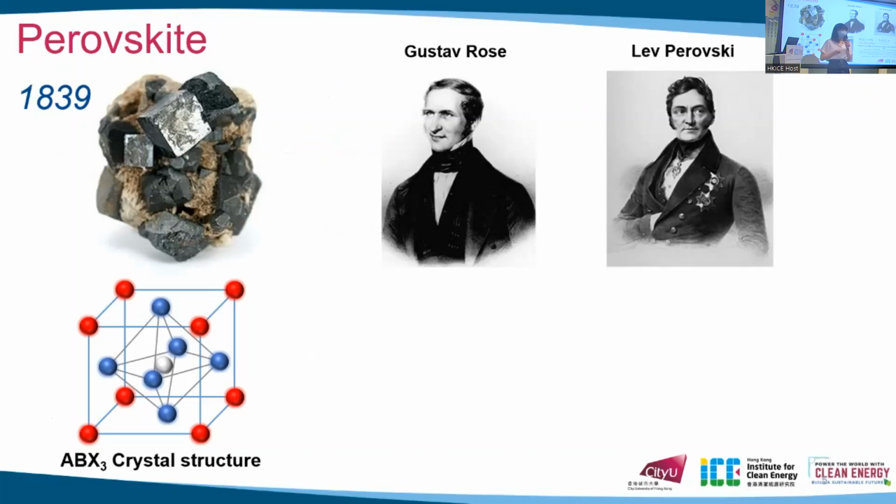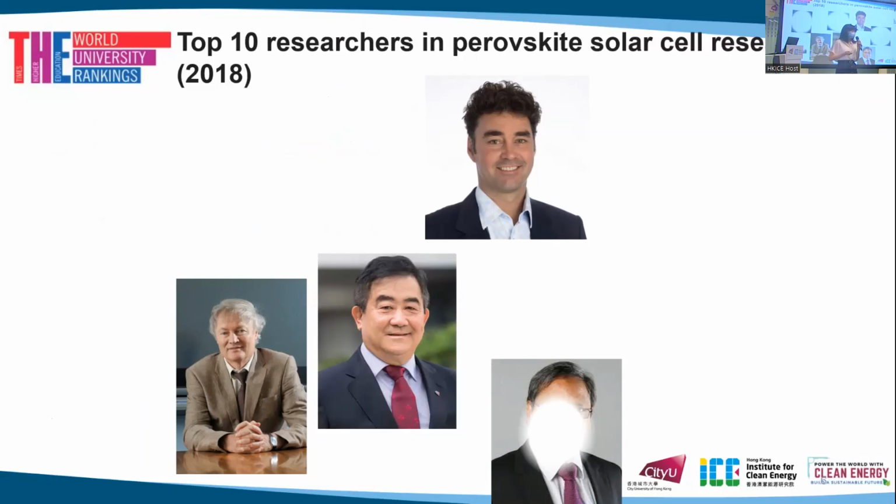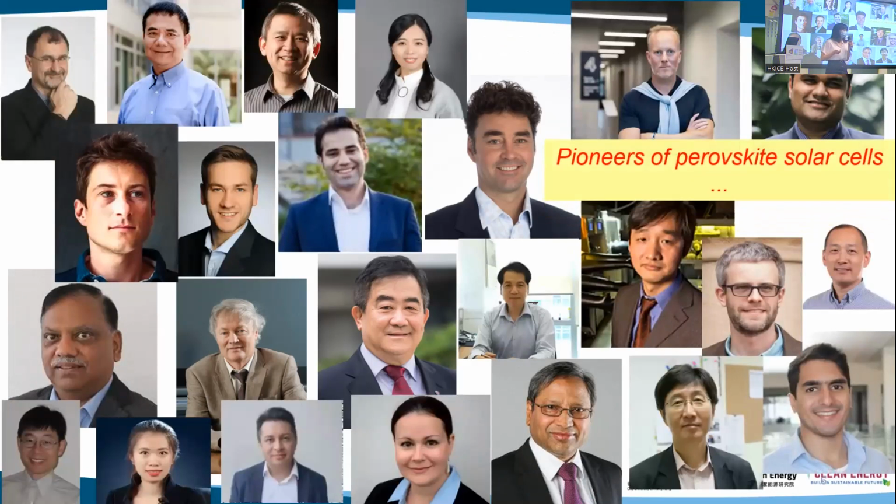Until 2009, Japanese scientist Miyasaka applied the organometal halide perovskite as the absorption layer and fabricated the first perovskite solar cells with a power conversion efficiency of about 3.8%. After that, a lot of researchers were attracted and devoted to this area, bringing a very bright future for the commercialization of perovskite solar cells.